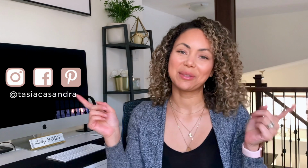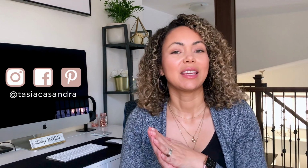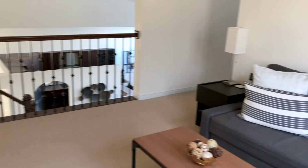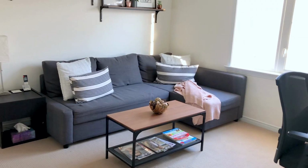Okay, so this is my new office. As you can see, in my new house we have a loft space. It's a really cool space right at the top of the stairs. It was kind of an empty space. I love the concept of lofts, but sometimes it's really hard to find something practical to do with them.